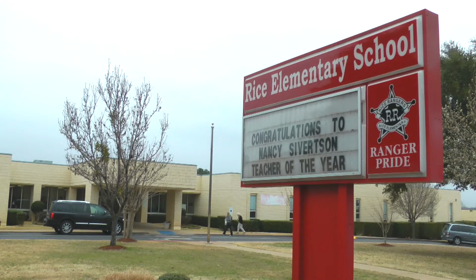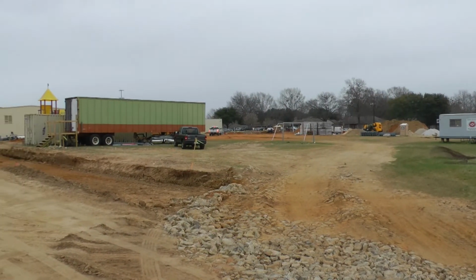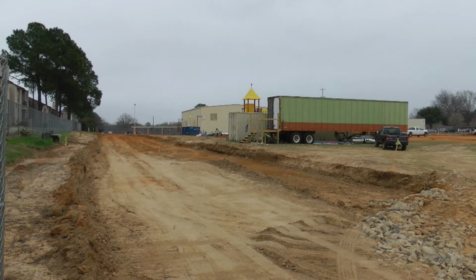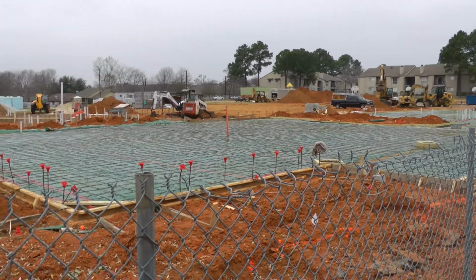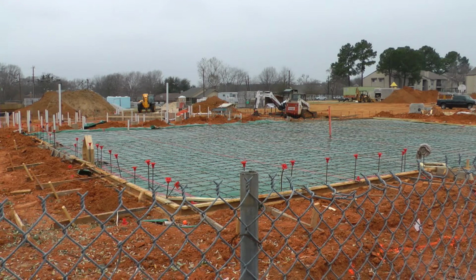Rice, it's got all the foundations in, all the plumbing is roughed in the building, kitchen, everything, and they're currently grading out the cafeteria, the music room, the stage, and the gymnasium for pour. If the weather holds and they're able to get the pour made, the only thing left to pour is the kitchen. So that was coming along.